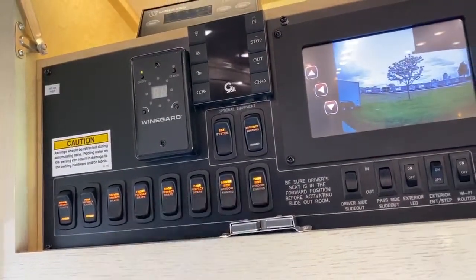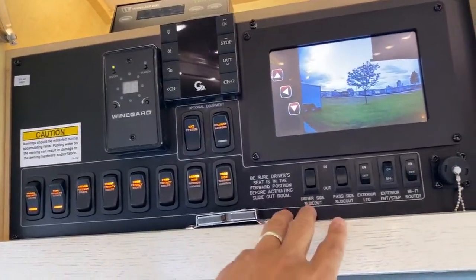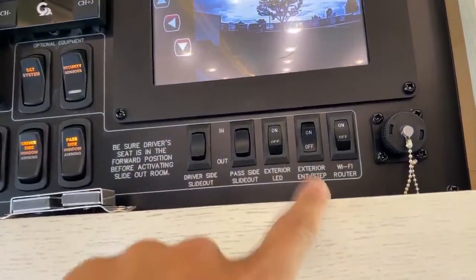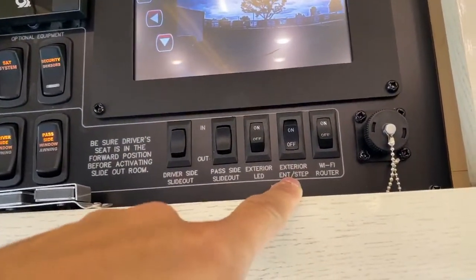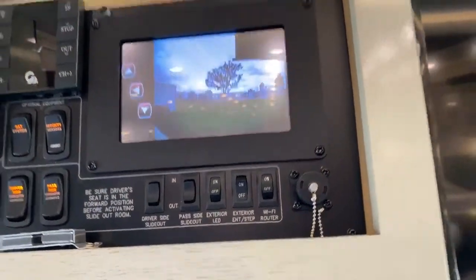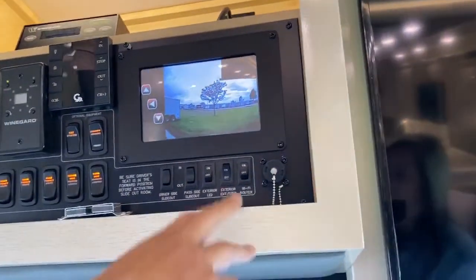side window awning, and your passenger window awning. And then here's your slide outs, your exterior LED lights, your exterior entry step on and off. I have it off right now, so when we open the door, the steps aren't coming in and retracting all the time. And then here's your Wi-Fi router.